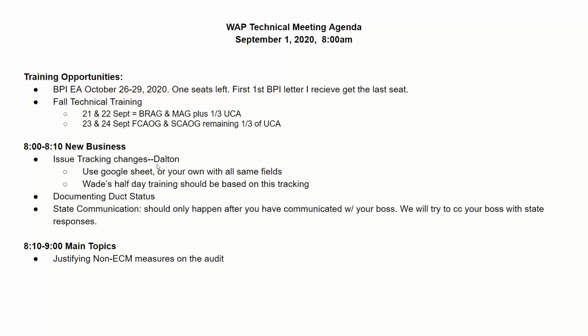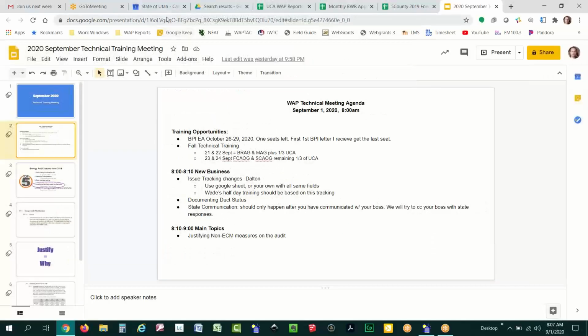It just says issue tracking. Let me see if I can pull something up on my screen, and then I'll let Dalton talk about that for a minute. My goodness, if I could get the tools out of my way.